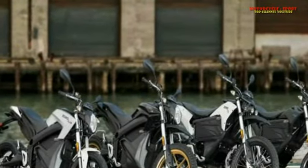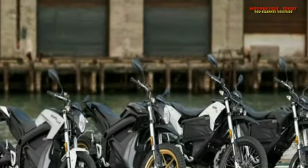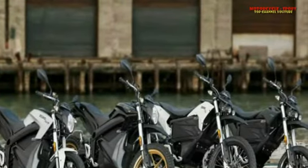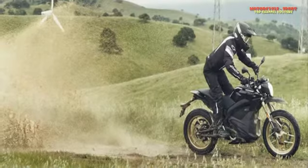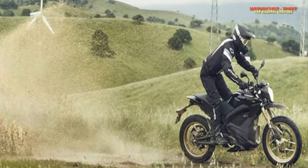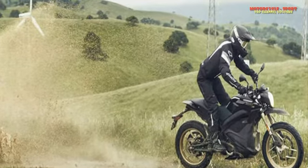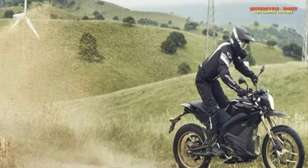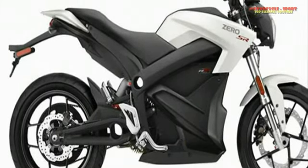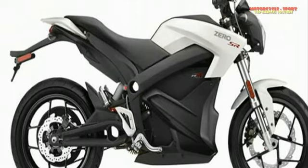Zero's Standard model, the S, is available with two battery sizes: ZF 7.2, $10,995, or ZF 13.0, $13,995. The flagship Senior comes with the ZF 14.4 battery, $16,495. Both models can also be upgraded with the factory-installed power tank accessory that increases range to up to 206 miles, Zero S claimed city, or 223 miles, Zero Senior claimed city, for $2,895.